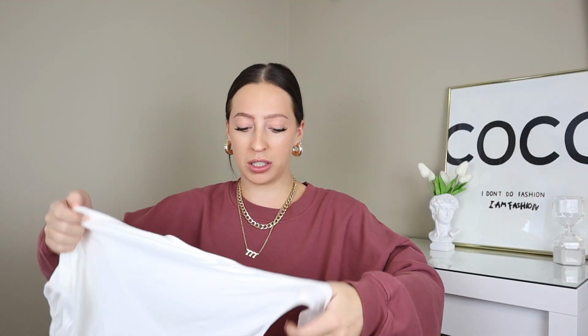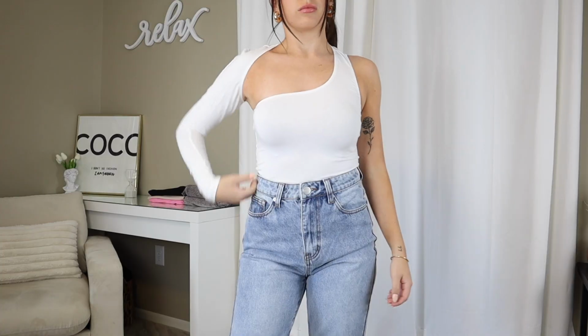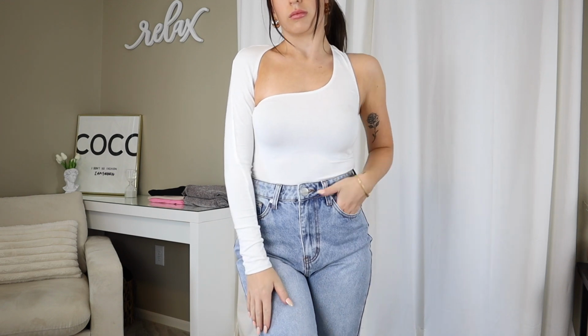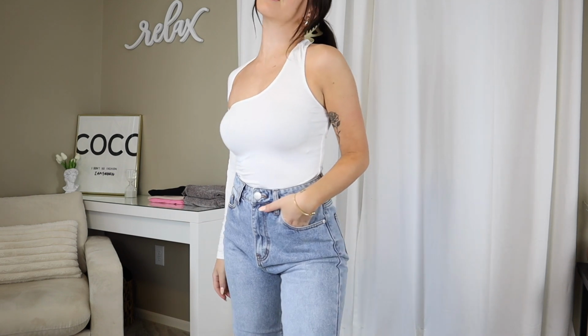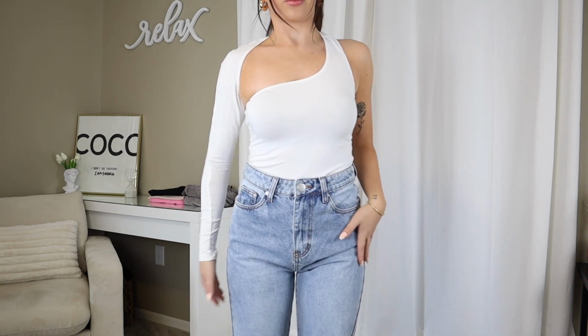Next item, I picked up this really fun top that looks totally crazy when it is not on. But this one is also from the brand Super Down. And I'll skip to the try on so you can see what this looks like. It is a bodysuit that has one sleeve and it kind of wraps around your neck and gives such a cool look that I have just never seen a top like this before. So I thought it was way too fun.